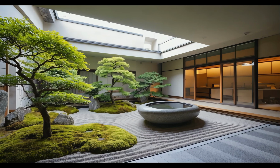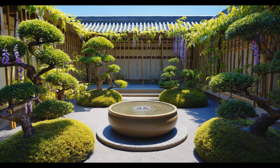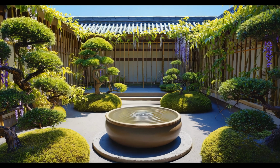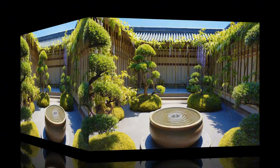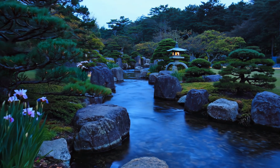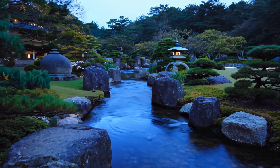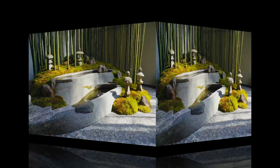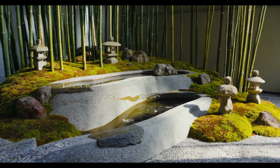Remember that authenticity comes not from slavish replication, but from understanding and honoring the spirit of Japanese garden traditions. Water in Japanese gardens, whether flowing in streams, reflecting in ponds, gathering in stone basins, or suggested in raked gravel, connects us to something timeless. These water elements speak a language that transcends cultural boundaries, touching something essential in the human experience.